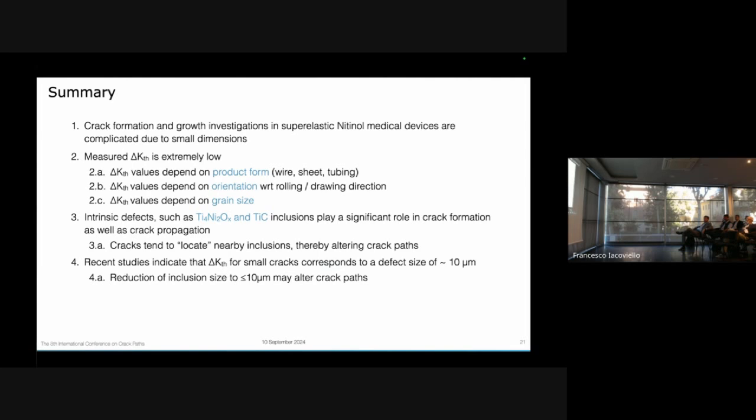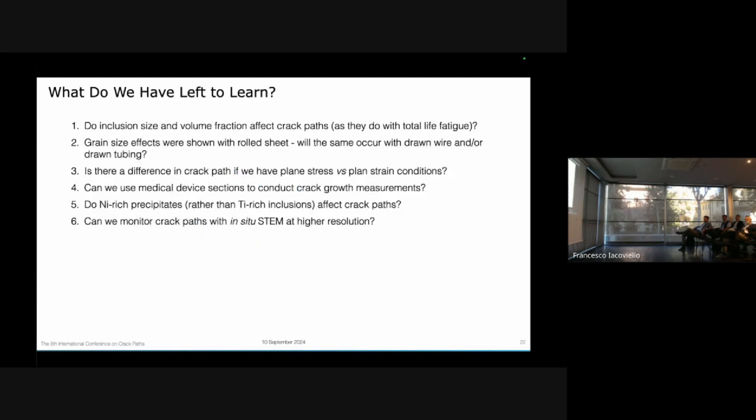And the other thing is, you saw a lot of the earlier images with cracks right at the inclusions, the oxides and carbides. What if we were able to, we can't eliminate them, what if we minimize their size? What if we minimize the volume fraction? Would that then change the crack path through the material? Okay? And that's basically what I'm saying here on the final slide right here.